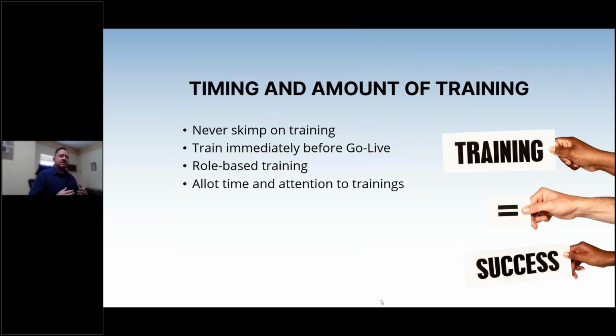Provide role-based training. This is for Handel because we do the training, and we're doing train-the-trainer training, and that's something different. But with role-based training, we're providing training to those users just for the way they'll be using the system. They don't need to be inundated or have their understanding clouded with parts of the system they won't be viewing or using at all. We'll train to the specific role of the users, and try to allot both time and attention to trainings.